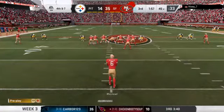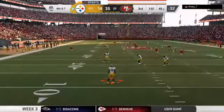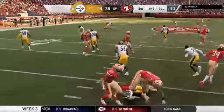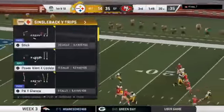Here's Thomas Morstead now as he'll kick it away for the 2nd time. His first punt, 45 yards. This looks good as well. Dorsett on the return. 7 yards on the return after a punt of 39. And the Steelers will go on offense here, 1st and 10.